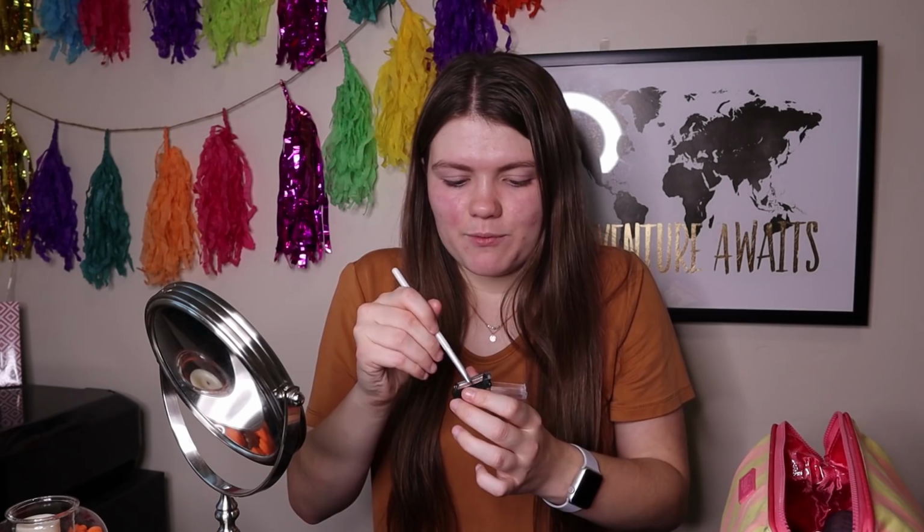And I just dip my brush in there, and then I just follow the outline of my brows. I don't want it to be a dramatic brow. I just kind of want to fill it in so there's not any spaces. Just looks like I have a full eyebrow.